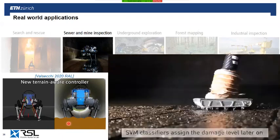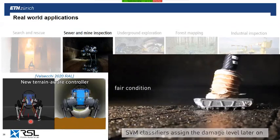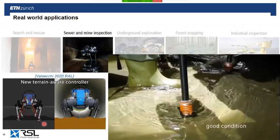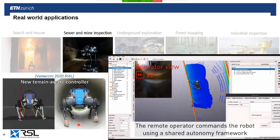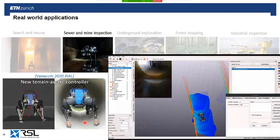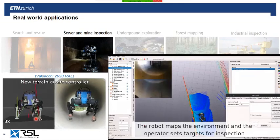The question is, what kind of terrain profile do we infer? How do we adapt the surface, the ground reaction profiles in order not to slip or slide? So what we're developing here was an adaptive and sensorized foot, which measures the local information that allows us to adapt the reaction profiles as we need.